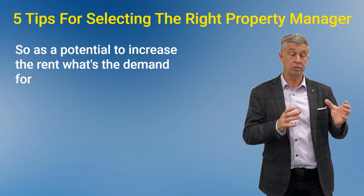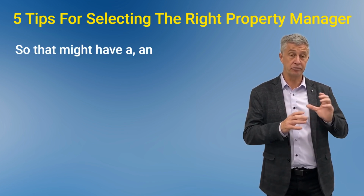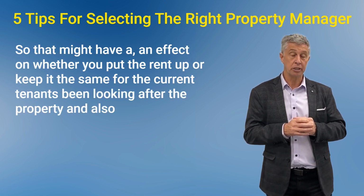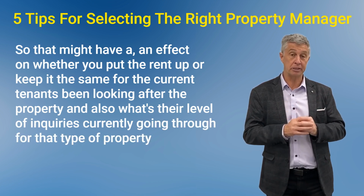What's the demand for tenancies at the moment? Is there a strong demand? So that might have an effect on whether you put the rent up or keep it the same if the current tenants have been looking after the property. And also what's their level of inquiries currently going through for that type of property as well.